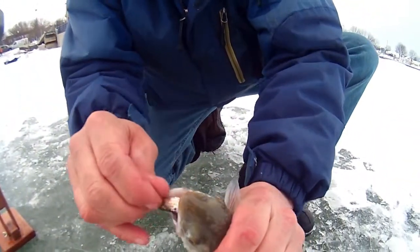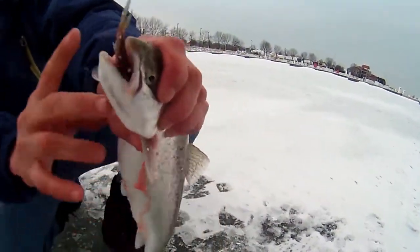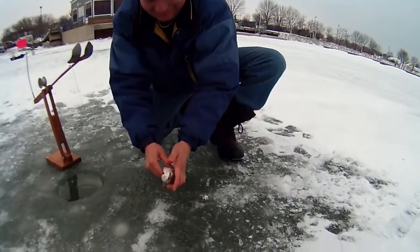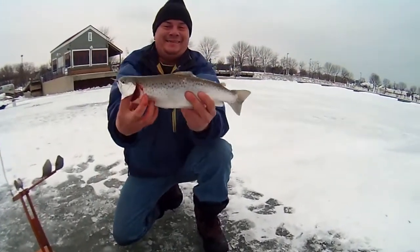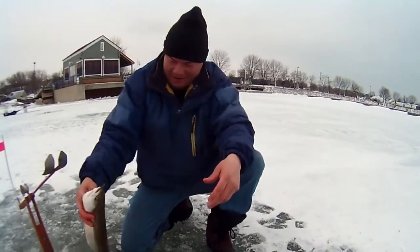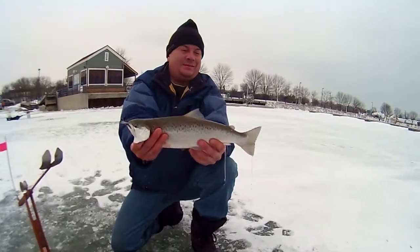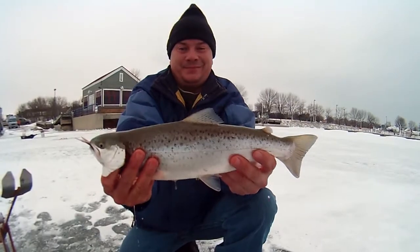Oh, there's the hook. He's just hooked really good. Look at that, huh? Yeah, he swallowed the whole thing. Yeah, he did. Beautiful little trout, though. Might have to wash him off again. You can't always get a monster. Oh, that's beautiful. That's a good pan fryer. Yes, that is. That's beautiful.